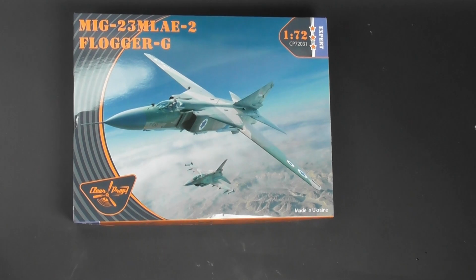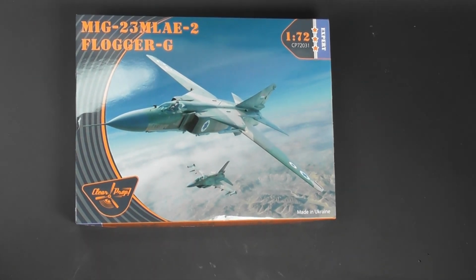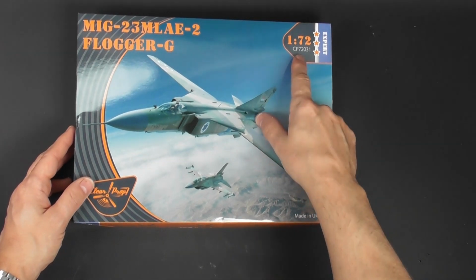Okay, so here we are at the bench. Here is the first box. I'm not going to open all of them. I'll just open this one because the contents are broadly similar.